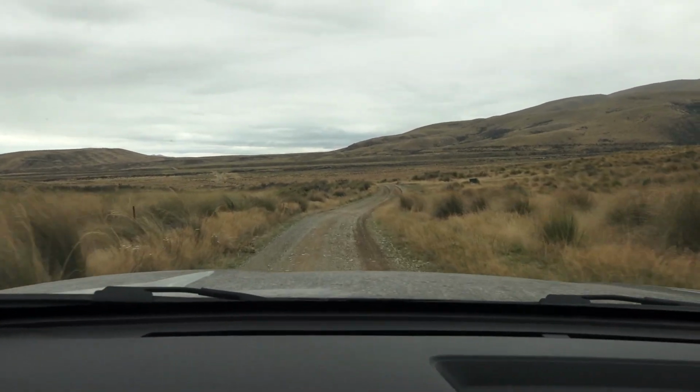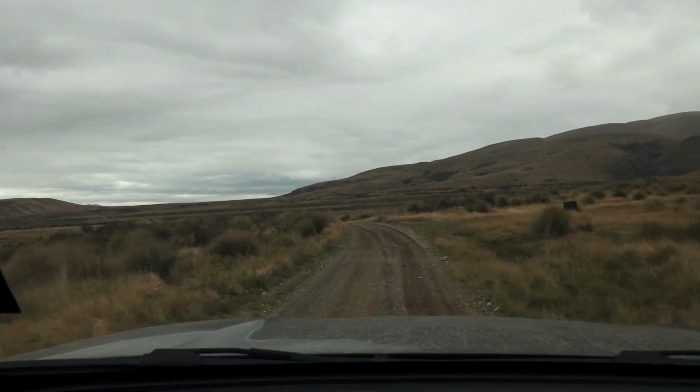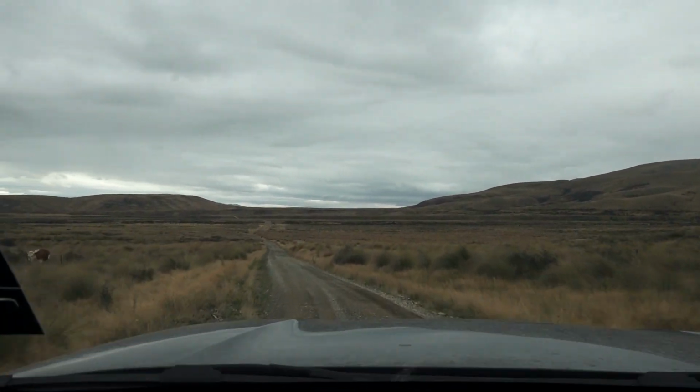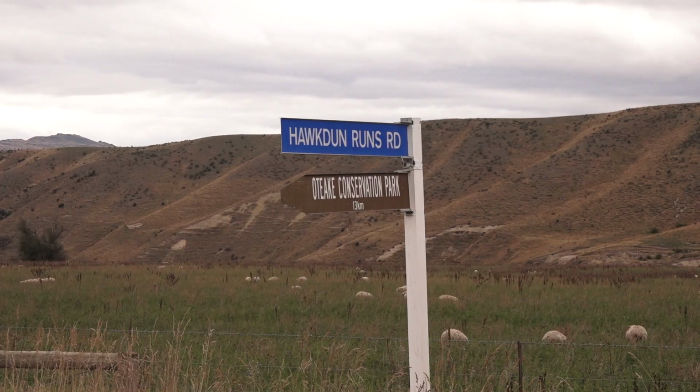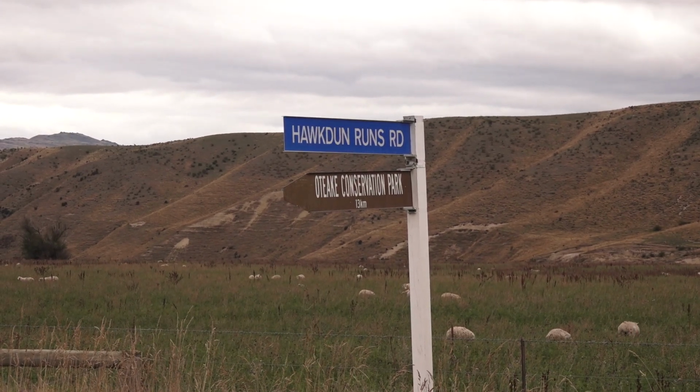To come out of this place and head towards St Bathans, you're heading down Hawkdun Runs Road, and you'll come to a T section which is St Bathans Loop Road. You turn right and then follow the road right around and you'll end up in St Bathans.